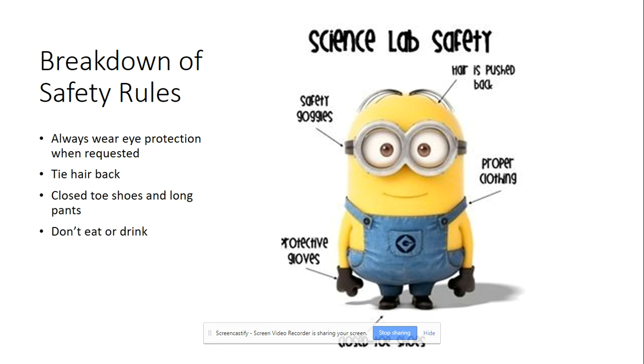Don't ever eat or drink in the lab. I allow it in the classroom, coffee and whatnot, but you really can't when we're doing lab. You can't mix it up with something else that's on the table. It's just not a good idea, spilling things and whatnot. Plus, just for your own safety, the residues and the chemicals that are around when we're doing labs, you do not want to be drinking or eating when that stuff's around.